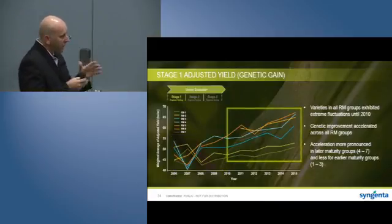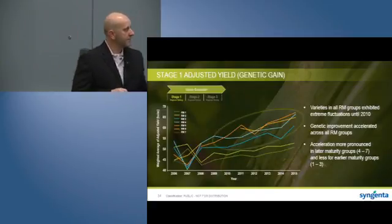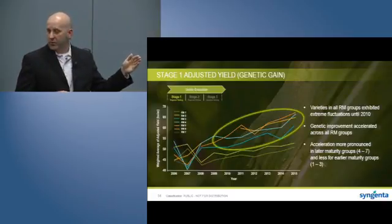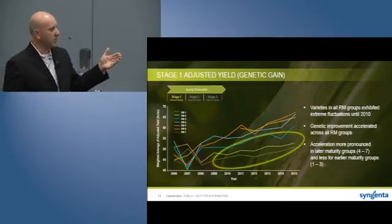After 2010, regardless of maturity group, we saw increased rates of genetic gain. That acceleration was much more pronounced in the later maturity groups, so relative maturity groups 4 through 7. A little less pronounced in the early maturity groups, groups 1 through 3.